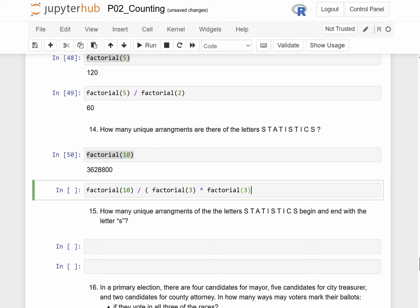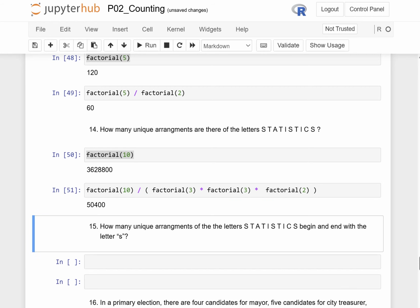The I's repeat twice, not 3 times. The C is solo, the A is solo. 3 S's, 3 T's, 2 I's. That looks like we have them all. So we have all of the repeated letters, the number of them factorial, dividing out. So instead of 10 factorial, which is about 3.6 million, we have about 50,400.